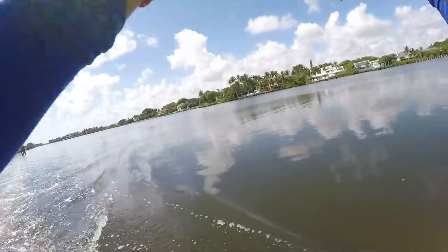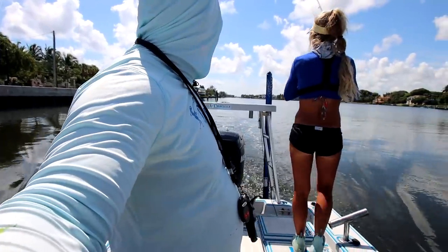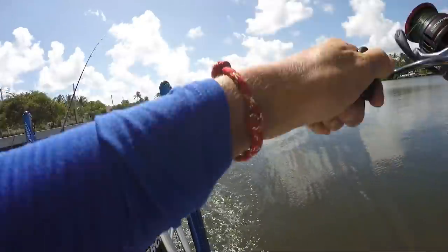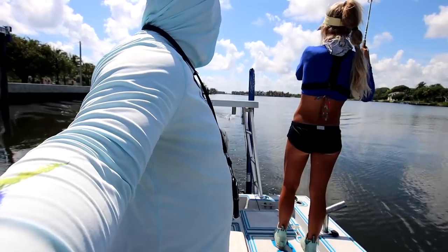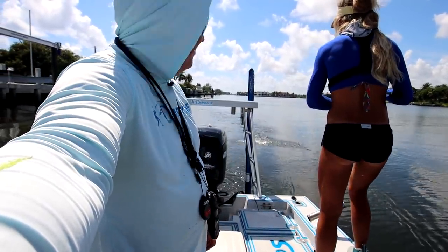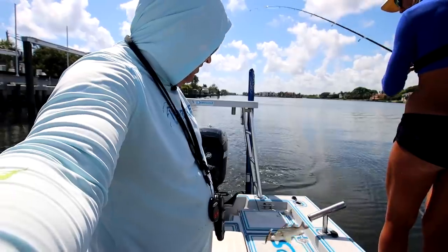Fish on. Oh no, I think he got off. What? You sure? Maybe not. It was a jump. I saw the jump, but I missed the fish. He's a baby. Oh, it's another lady. We don't mind more ladies because Puddin likes ladies. No, what is it? It's a snook. Oh, so small. Oh my gosh.